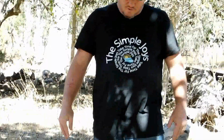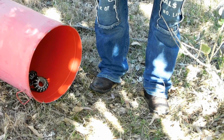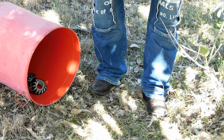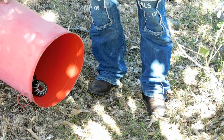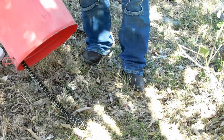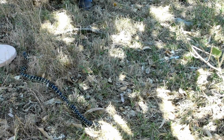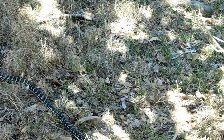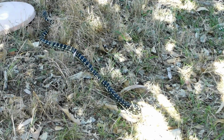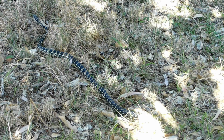Save stressing him out too much, I'll just let him find his own way out. He's just sitting still. I'll give him a little bit of friendly help. There we go. Can you see him on the grass? I know a lot of people don't like snakes, but they are a beautiful animal. See, he's not interested in attacking me or biting me, he just wants to be left alone.